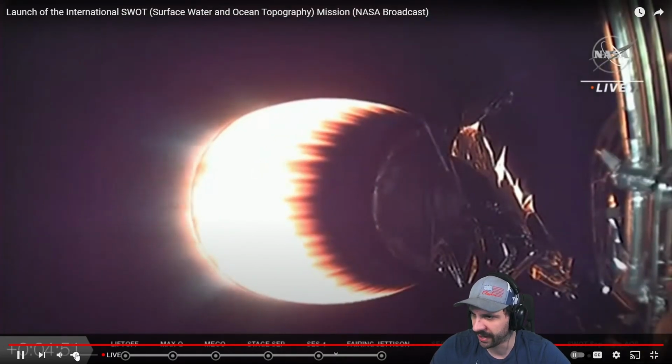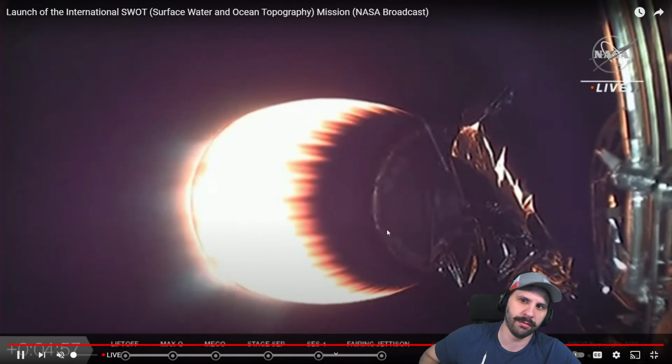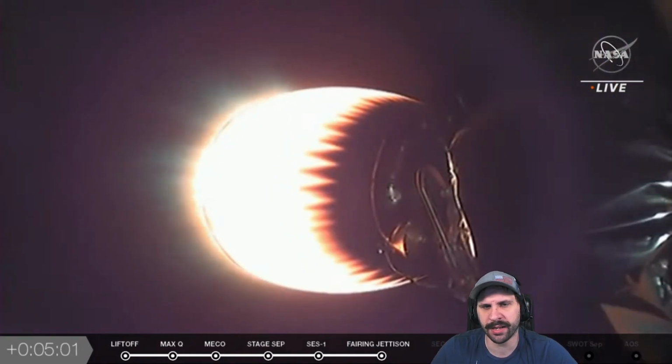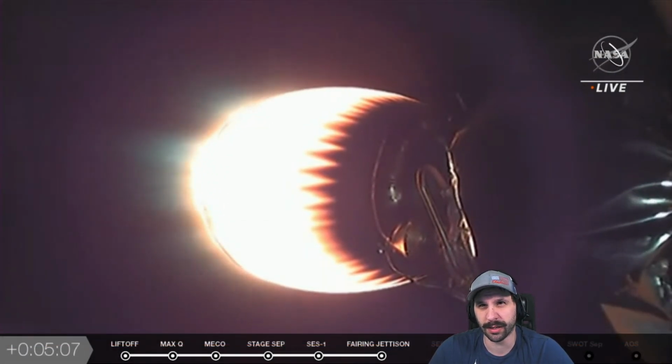So the first stage will land vertically. Yep, that's right, Sesh. This thing is going to come back and land literally right next to the launch pad. About 200 meters away, give or take. So about 600 feet, maybe a little, actually, it's a little bit more. It's more like 1,000 feet. So 1,000 feet would be about 330 meters.